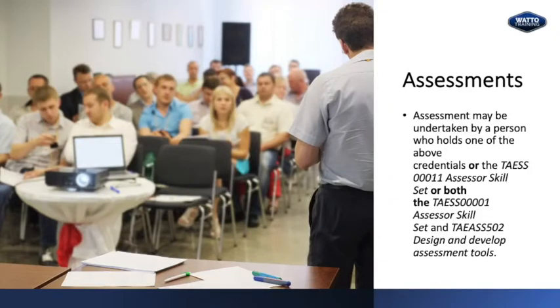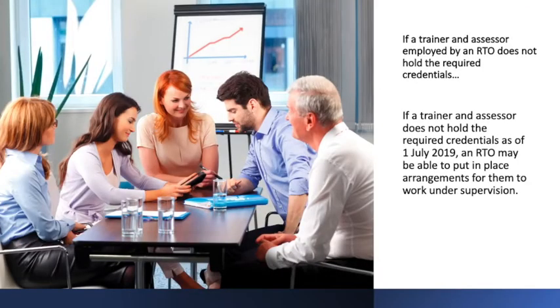Assessments. Assessment may be undertaken by a person who holds one of the above credentials, or the TAESS00011 Assessor skill set, or both the TAESS00001 Assessor skill set and TAEASS502 Design and Develop Assessment Tools.